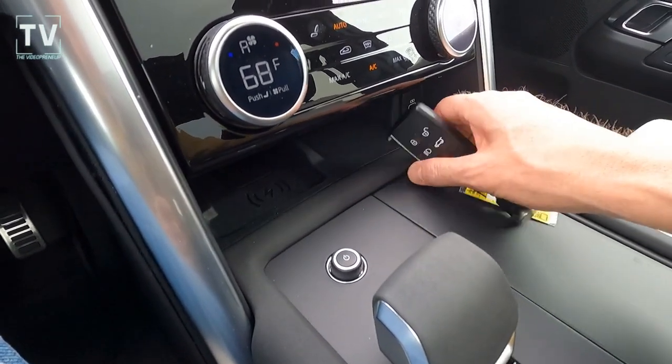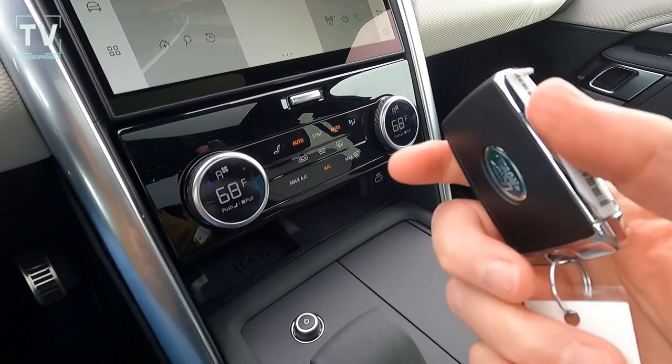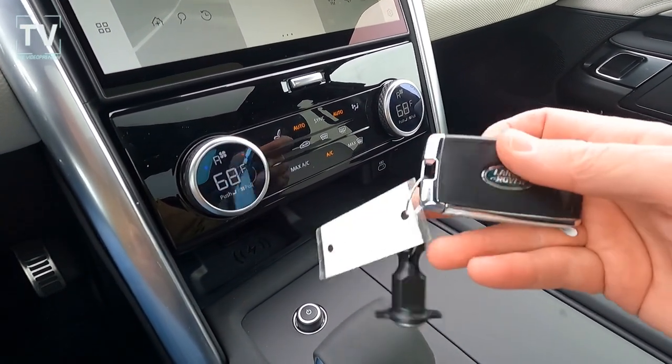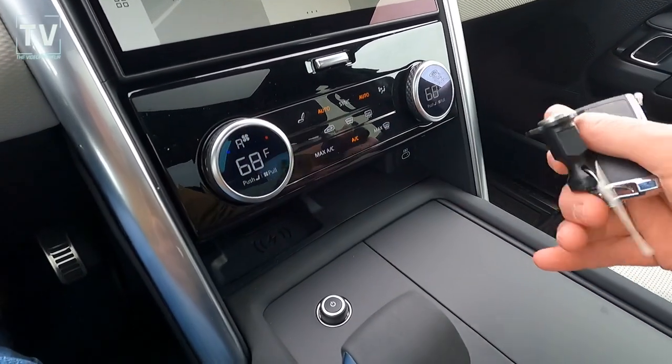Wireless device charging, phone signal booster. The phone signal booster is really nice when you're out in the country. Those towers are few and far between, so you get the boost. That way when you're calling in on the radio show to give them a piece of your mind.